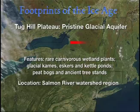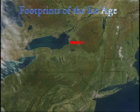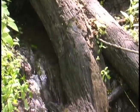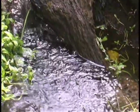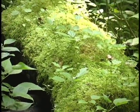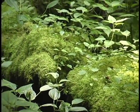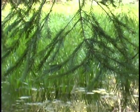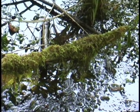Farther north, atop the Tug Hill Plateau near the hamlet of Altmar, more Ice Age artifacts. Ancient bogs and kettle pools formed when huge chunks of ice trapped below the soil line at the end of the last ice age melted. Altogether, these wetland formations sustain the largest known ice age aquifer in the region. Conditions here sustain a cycle of life perpetuated by unique ecology and remoteness.